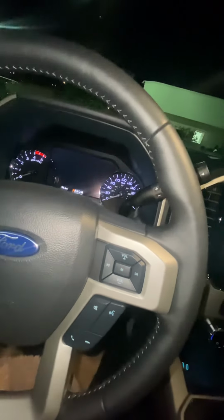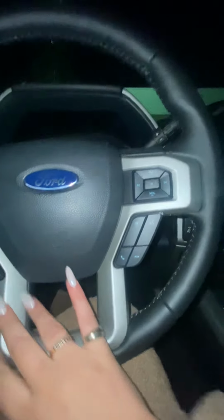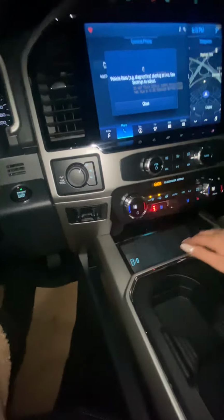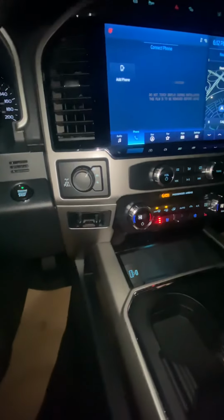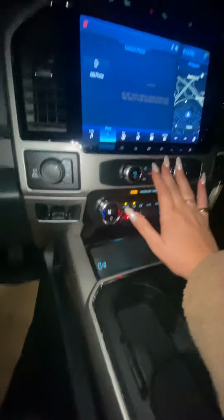Here we are. So yeah, there's your cruise control, heated seats, cooled seats, wireless charging pad is down there, so you just toss your phone in. Yeah, there's your drive modes. If you needed four cup holders up here, you can have them.